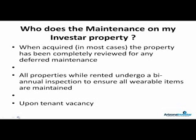So who does maintenance on my Arizona Investar property? And Ryan, there's nobody better to answer that question than you. So maybe you can kind of roll through this and talk about who does the maintenance on the properties.